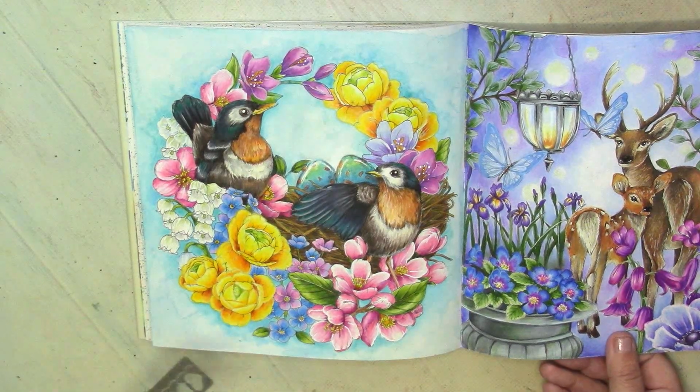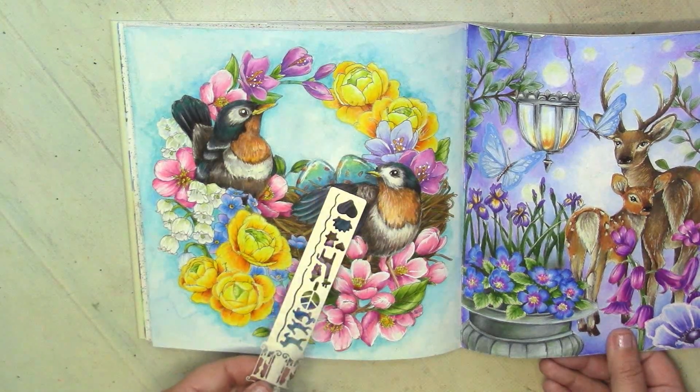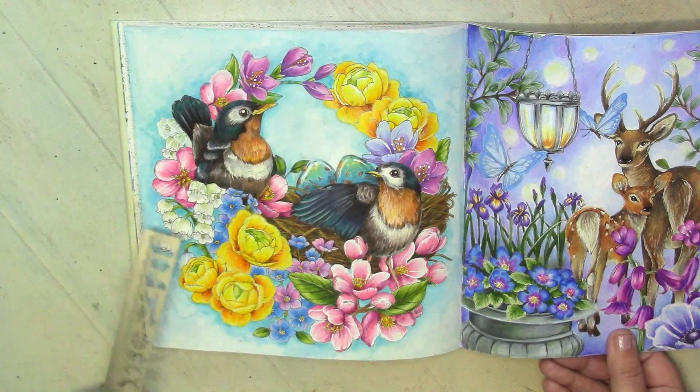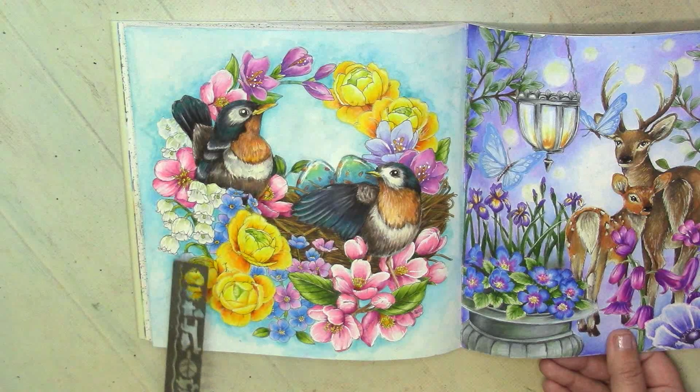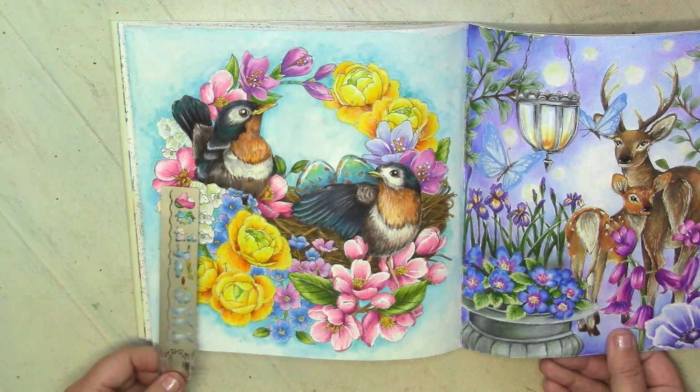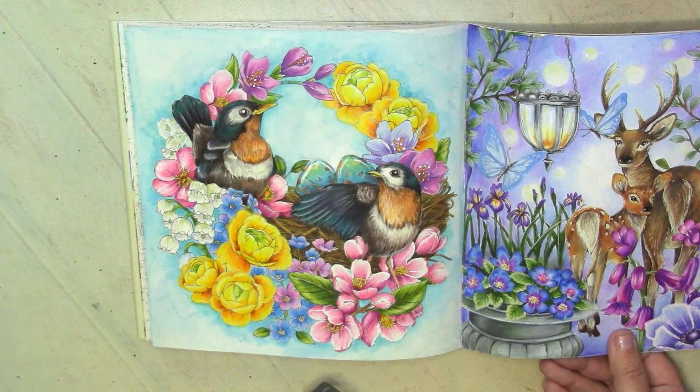twigs. Well, everything went well. I was very proud of the unusual turquoise blue eggs. I did flowers. The only flowers where I had problems were lilies of the valley. I still don't know how to shade them, whether to use gray, pale sage, or light blue for shading, so I still experiment.